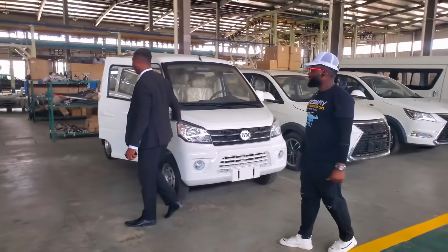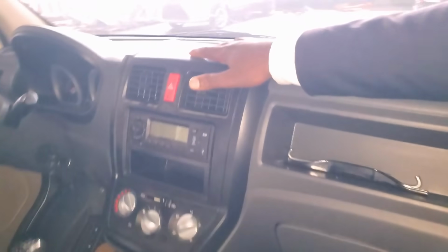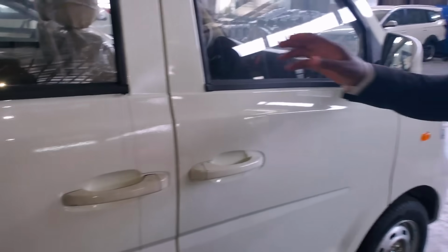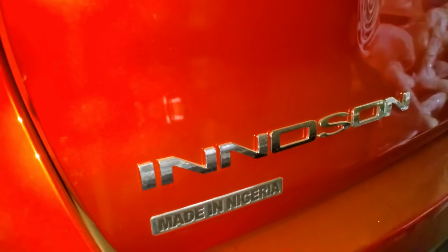And this is Innoson shuttle bus. You can come and see the inside. Fresh dashboard, fresh seats. It sounds like 5-seaters. The 7-seater can be converted to a 10-seater as well, for small schools. The schools in Anambra State make use of this, and other commercial purposes.